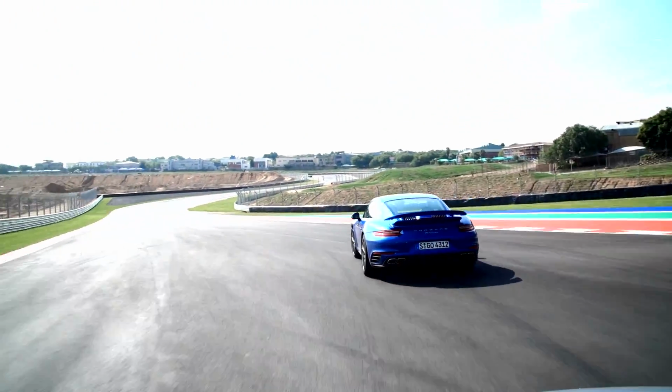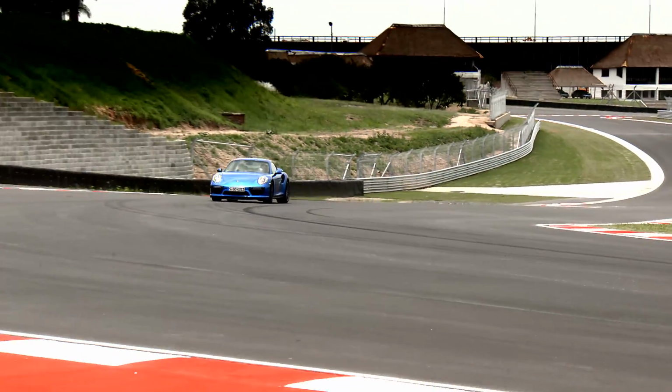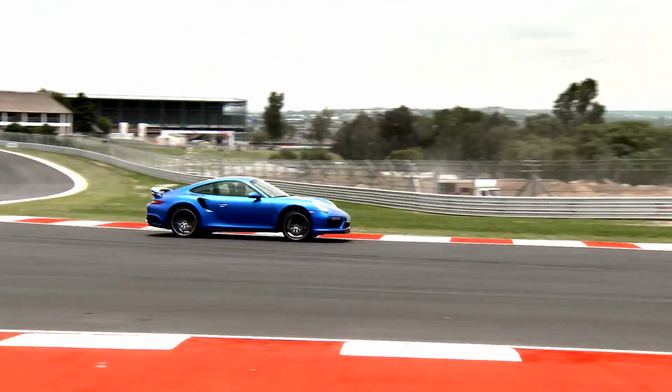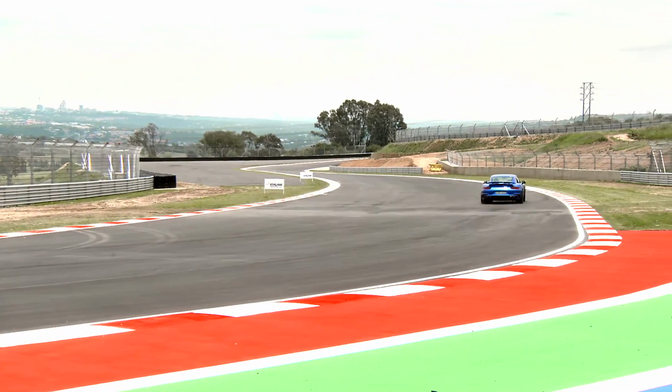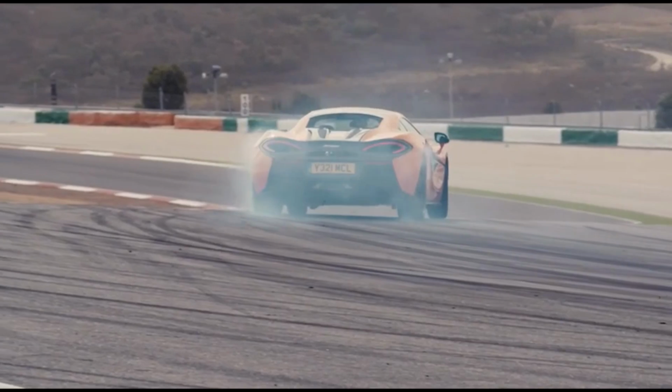upon my face. The Porsche 911 Turbo S is the most practical, best to live with every day, and likely the fastest in a real world environment. But it does feel like it could achieve all of this with or without you, whereas the McLaren requires you to be the organic part of the machine.